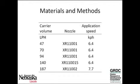Now for this study, we looked at 5 different carrier rates, 47 liters per hectare up to 187 liters per hectare. And what we did to get those, we went from an XR flat fan 11001. The second treatment, we went to 70 liters per hectare. You can see we used the same nozzle, the same speed. The way we accomplished that was by increasing the pressure. The third treatment, we went to 94 liters per hectare, same nozzle again, same speed, increased pressure again.